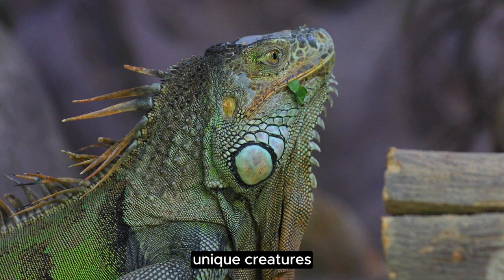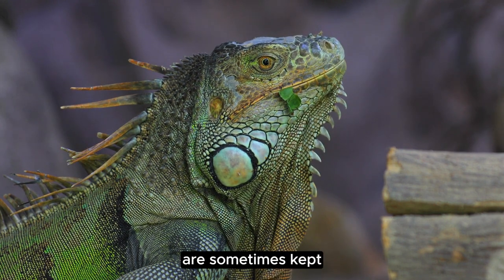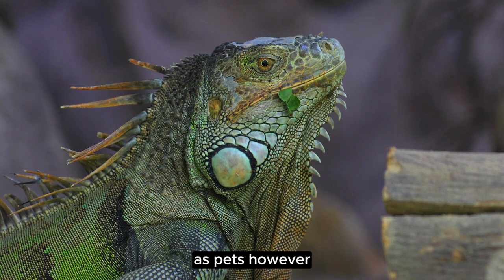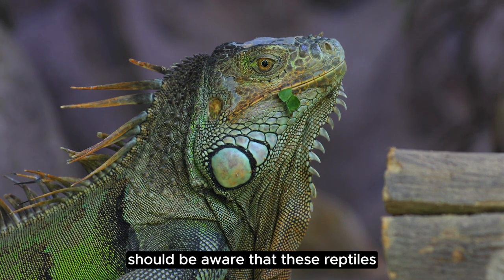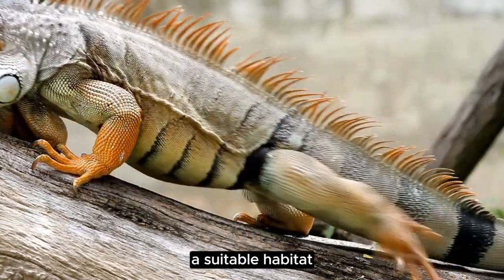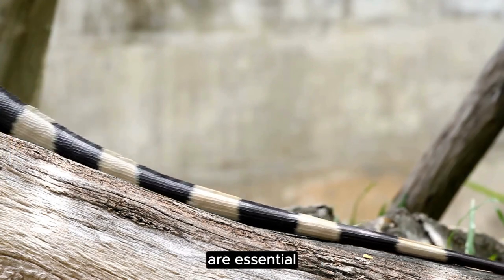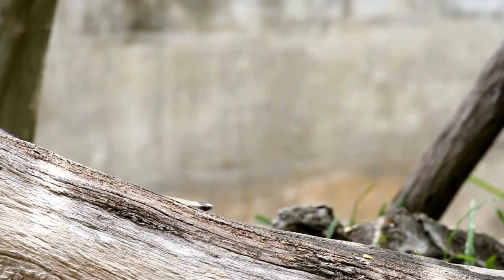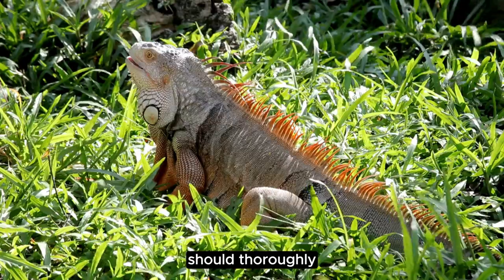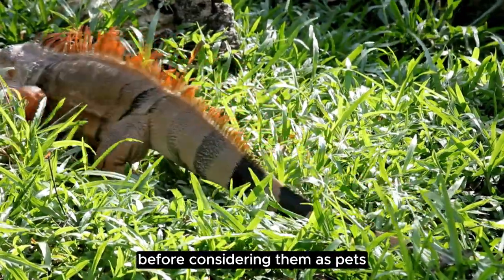Iguanas, particularly the green iguana, are sometimes kept as pets. However, potential owners should be aware that these reptiles have specific care requirements. A suitable habitat with proper heating, UVB lighting, and a balanced diet are essential for their well-being. Prospective iguana owners should thoroughly educate themselves about these unique needs before considering them as pets.